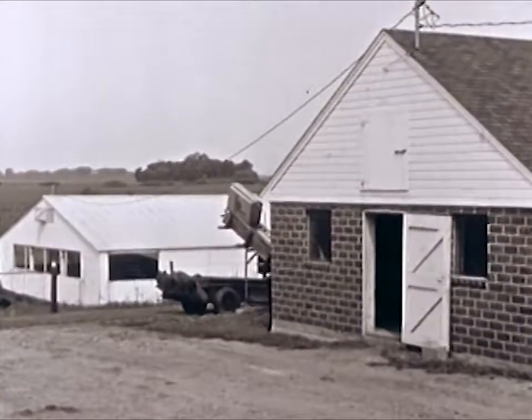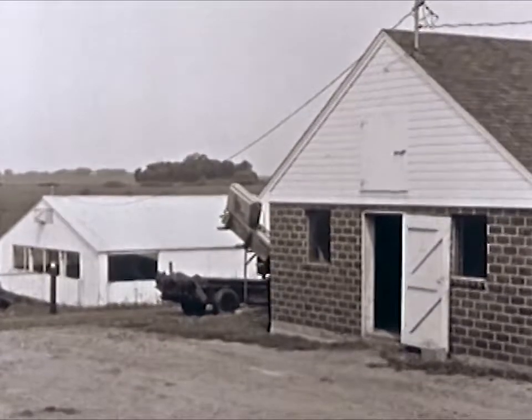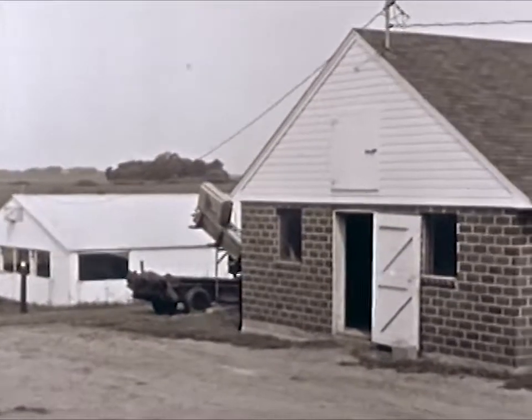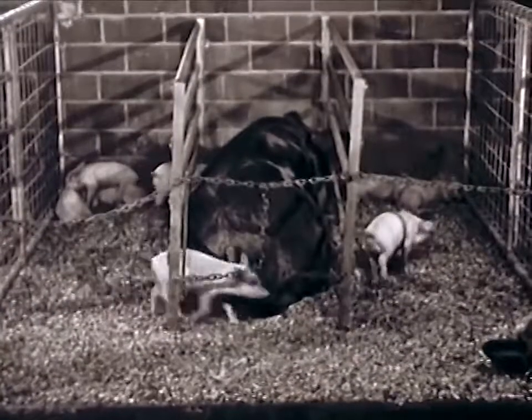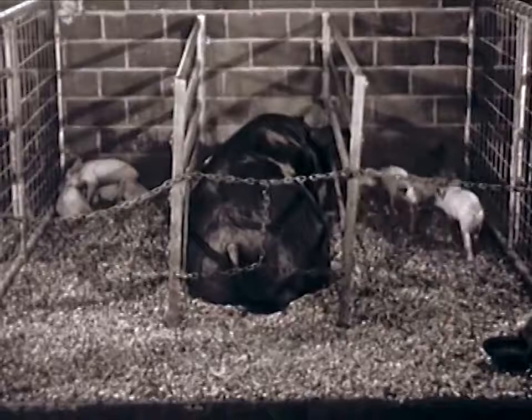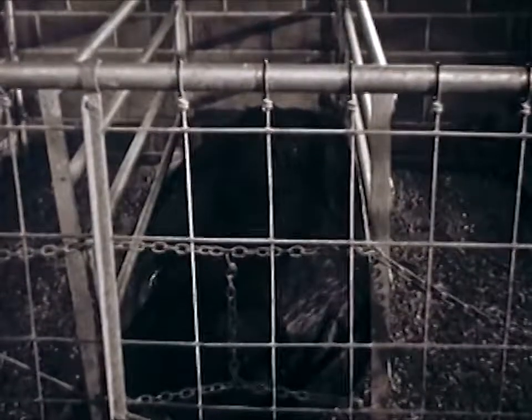Some successful producers, like the Hamilton brothers at Iowa Falls, vary the growing method, using different equipment and arrangements. They have combined farrowing and growing in this single unit. First, this stall prevents crushing of the pigs.